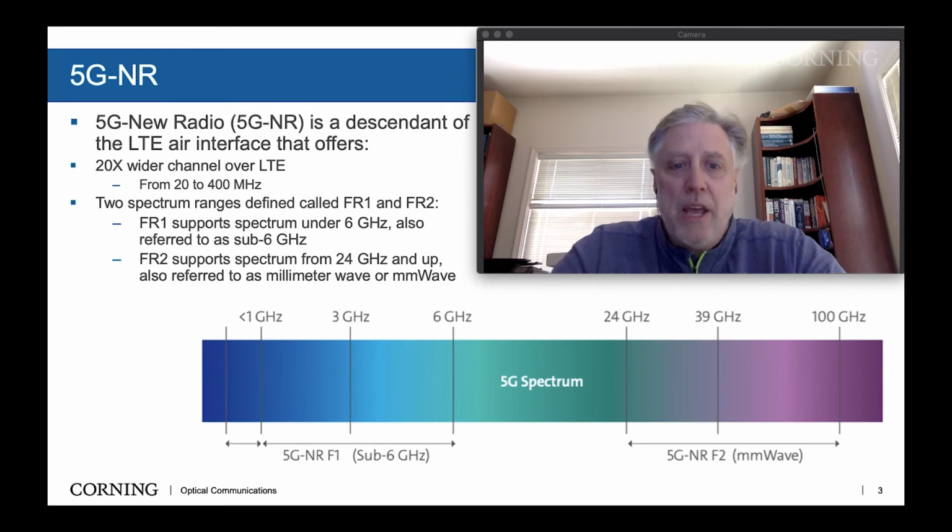So today, most cellular lives under the 6 gigahertz range. Now you're going to have above 24 gigahertz, and that's where the millimeter wave is going to be coming from. So when they talk millimeter wave, it means it's going to be this high capacity, high bandwidth spectrum. And under 6 gigahertz is the typical cellular you're seeing today. And you're seeing 5G deployed in all ranges.